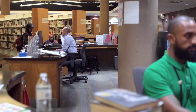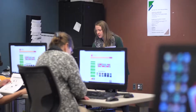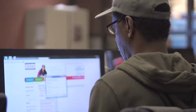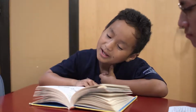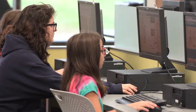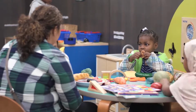I mean, we couldn't do our work without the public library system because it's a place where community gets built, where people can look for jobs and employment opportunities, where children can get connected to homework help, can check out books, can actually have some access to technology because that might not exist in their own homes. So we're constantly connecting families to the resources of the public library system.